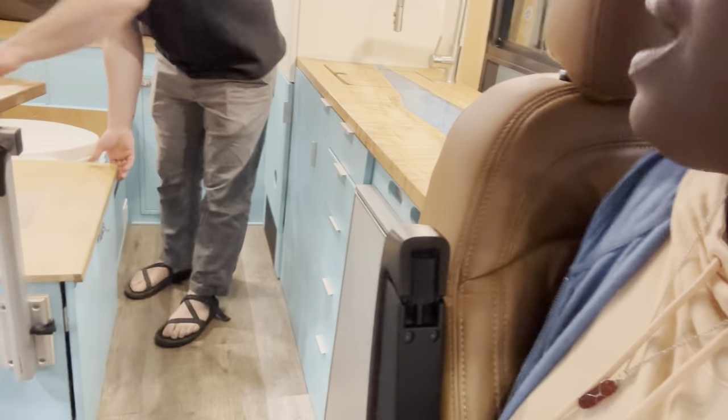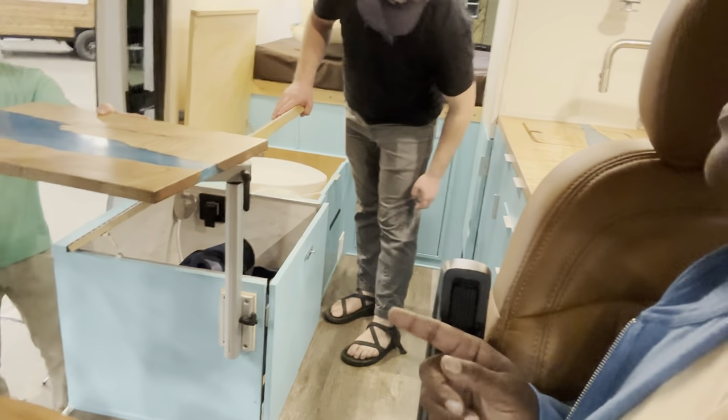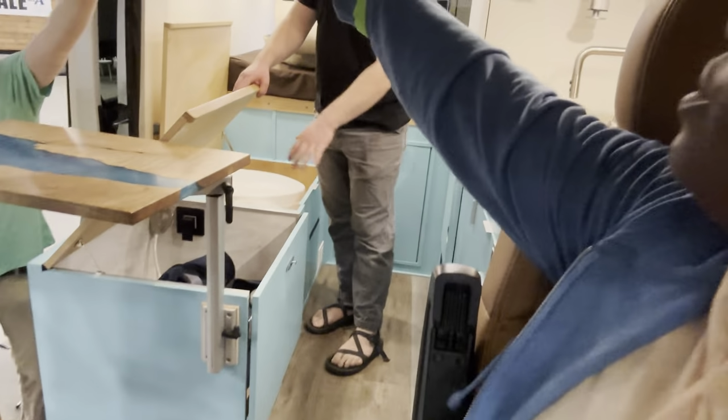This was a shower. Oh, I was wondering. I was like, there's no shower. Yeah, but there is a shower. Oh, a stand. Okay, yeah, I see. It's like a stand. And you hook it up right there?